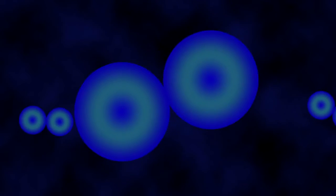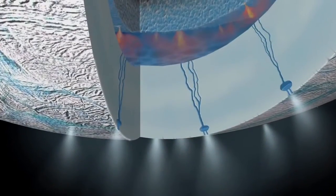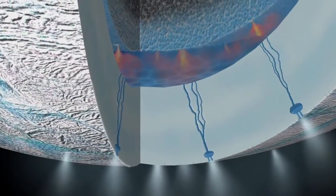One of the things that Cassini can look for is molecular hydrogen. This is the smallest molecule that exists in the universe. It's 2 hydrogens bonded together. This molecule can tell us about things like hydrothermal activity going on in the ocean of Enceladus. And this is very important as we start to answer that ultimate question of, is there really life on Enceladus?